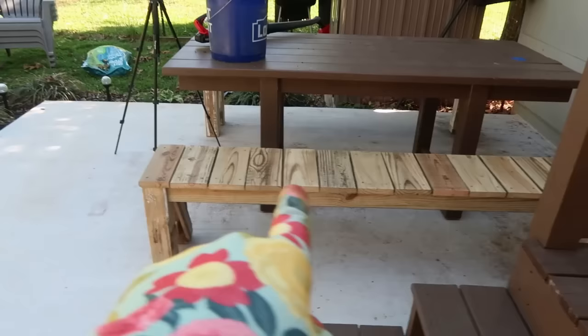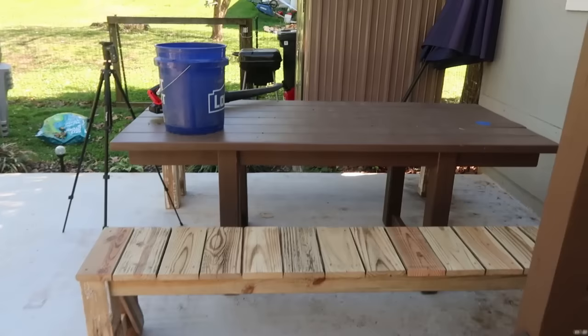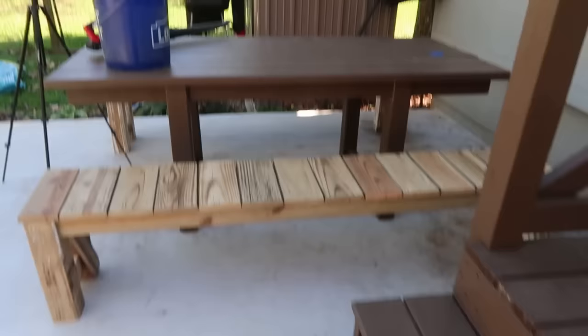And these are the benches that Marion made to go with the table. I just told him what I wanted, and he used old boards from the deck, and the old 4x4s. So I'm excited to reuse all that. Also, the legs of this are the old 4x4s, so a lot of the deck was reused, and I'm going to paint them to match this table.